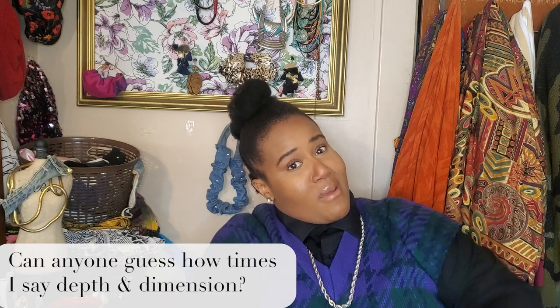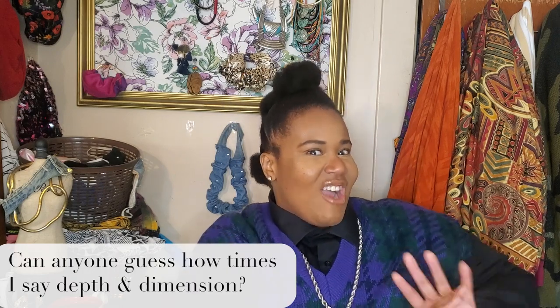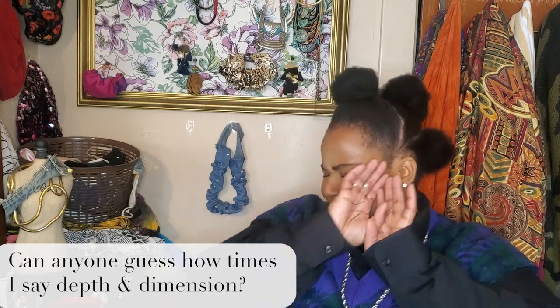It's so good. Or you can have fun with that maxi, pinning it up, ruching it up, pulling it up some way with a scrunchie or a brooch to give a little depth and dimension, a little drape effect on the thigh, on the leg, on the hip, and you have that peek of the pants. Love it.